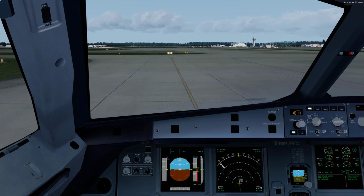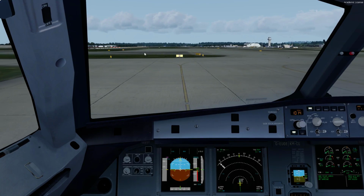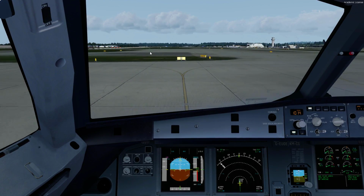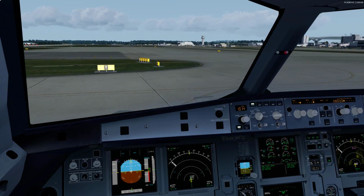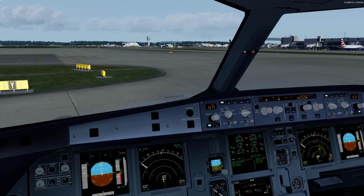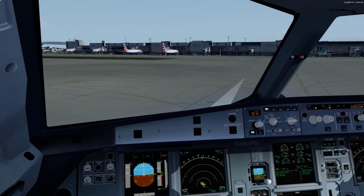As you can see, opening the doors automatically inflates the evacuation slides. The slides can also be inflated by pulling this handle. Jump onto the slide and move away from the aircraft. If the aircraft has landed on water, these slides detach to form rafts.